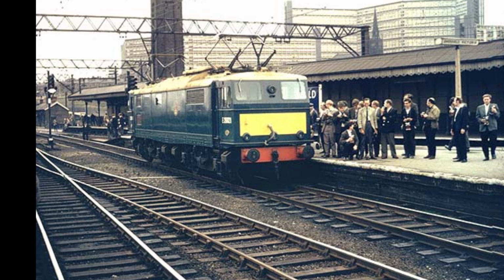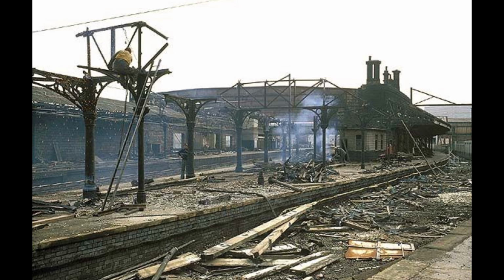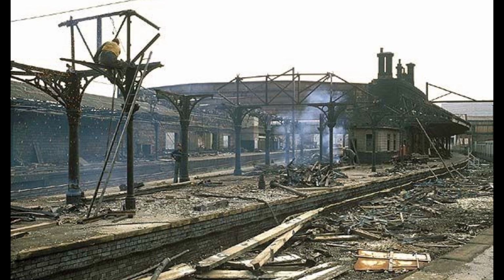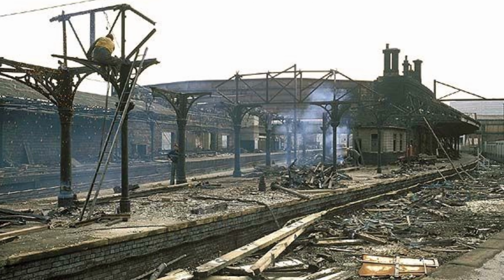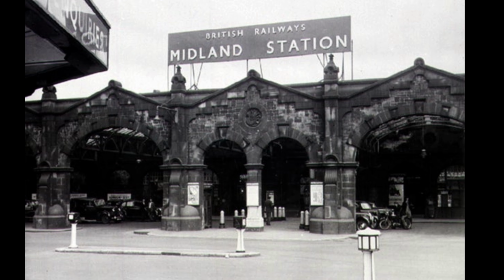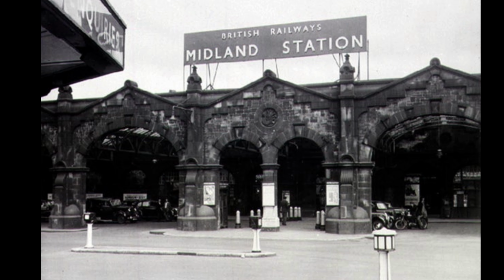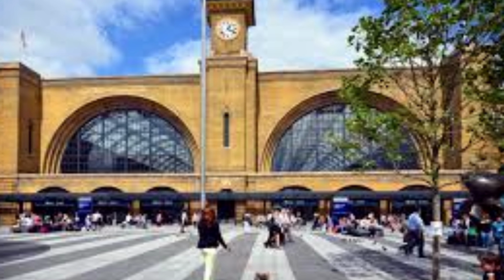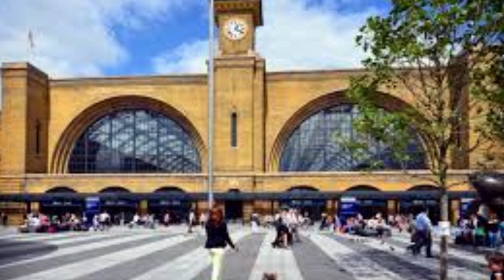In 1953, Barnsley was an early casualty as the line ran almost parallel to the former Midland Railway's Sheffield Midland to Barnsley line, servicing mostly the same communities. By the end of the decade, the expresses to Marylebone were either cut or rerouted to King's Cross.